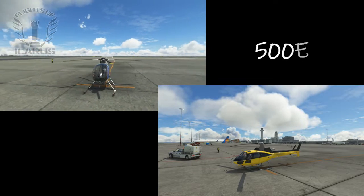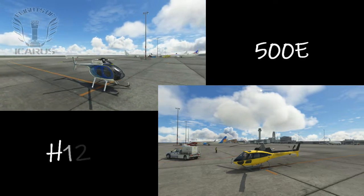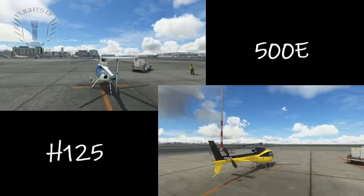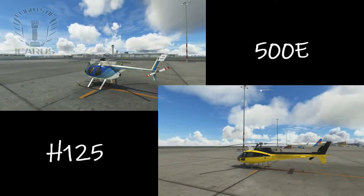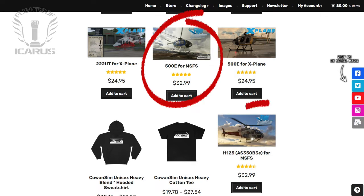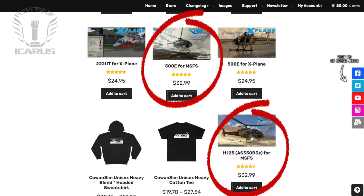Today we have not one but two helicopters for your consideration, the 500E and the H125. Both are made by Cowan Simulation and they are both beautiful. They both have the same price tag and they aren't cheap either. Don't get me wrong, you're certainly getting your money's worth. But if you have a budget to think about, which one should you get? Or at least, which one should you get first and which one can wait for your next paycheck?